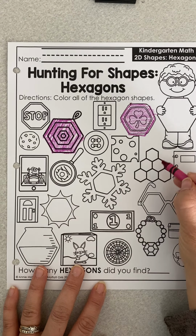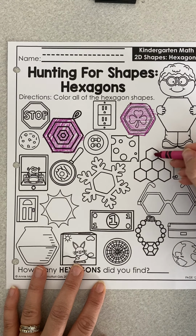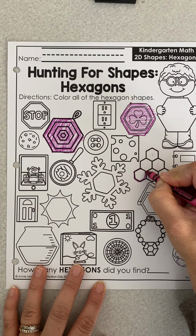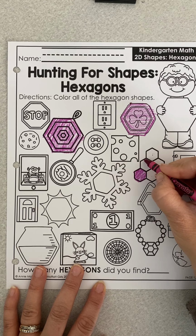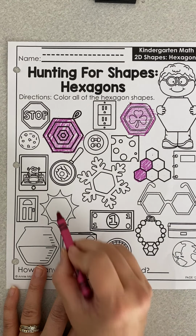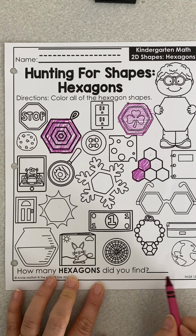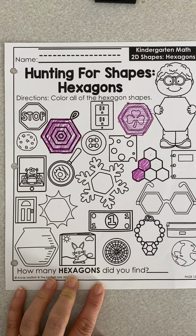Okay? And then this one, I want you to count all of these that are here. 1, 2, 3, 4, 5, 6. Oh, trace each one and count them separately. Okay? All right, so here's another one and another one. Oh, this fishbowl looks like one. I think there's lots on here, boys and girls, okay? So make sure you color all of them and write your number down here on the line with a pencil and have a grown-up check.